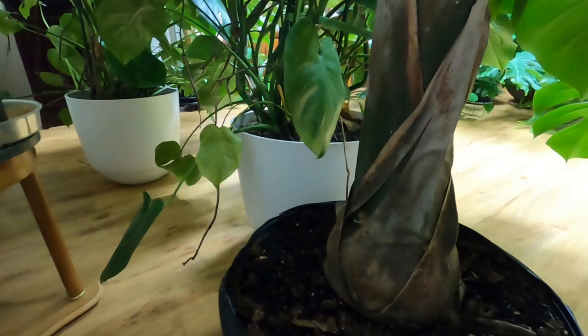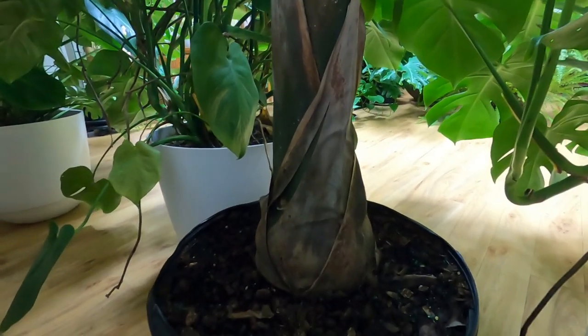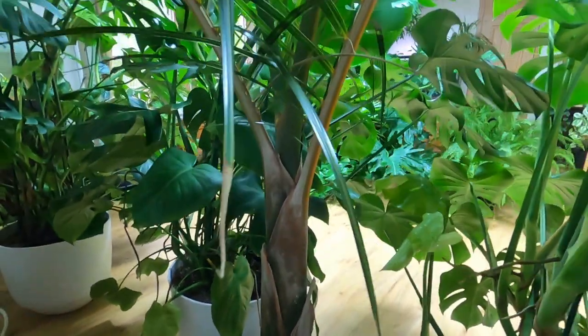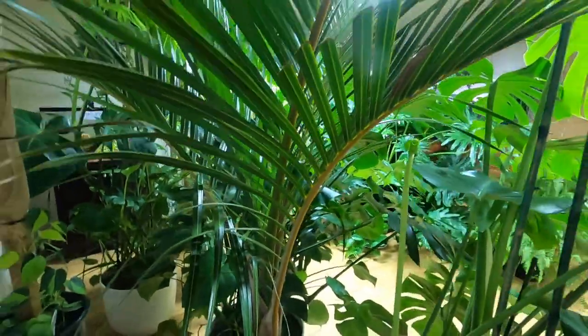Here's the base of that spindle palm. It's actually a pretty big stem right there. Her trunk, I'm not even sure. I'm not an expert with this stuff. I just really enjoy growing plants.